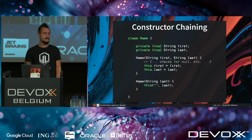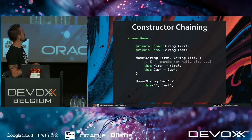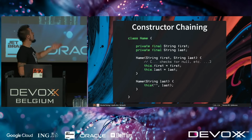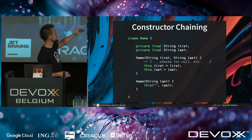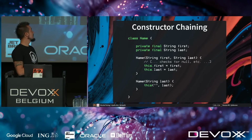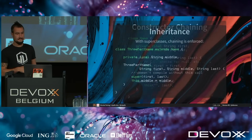So here, for example, I have a class name with 2 fields. And then I have the obvious constructor that maybe does some checks for null or maybe for length or whatever, and then it just assigns those. And then I have one constructor that only has a last name, and so it just forwards to the other one. Yes, this could also have been a static factory method, I'm aware, but because I want to demonstrate constructor chaining and the examples need to fit on the slide, it's this example. So yeah, this is what I mean by constructor chaining. All the checks would be here, and this one just forwards there.